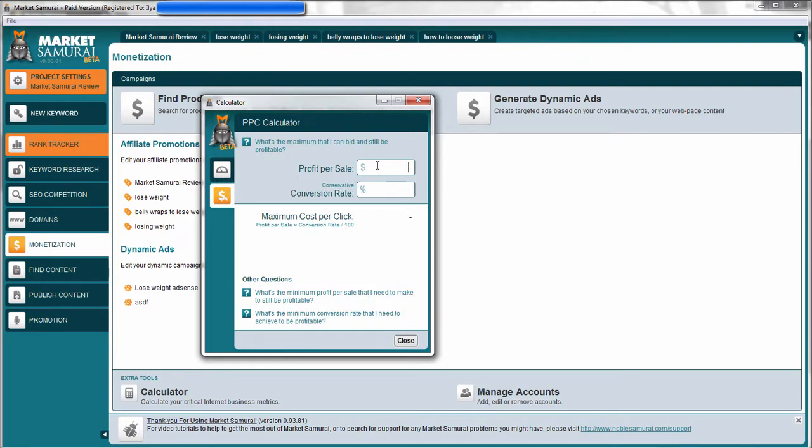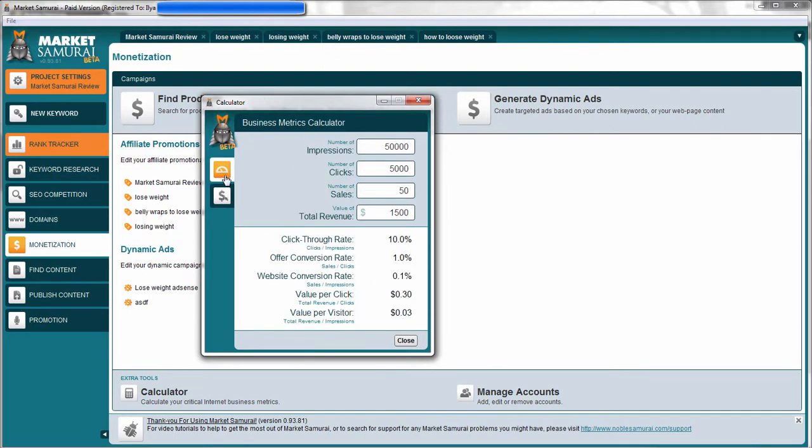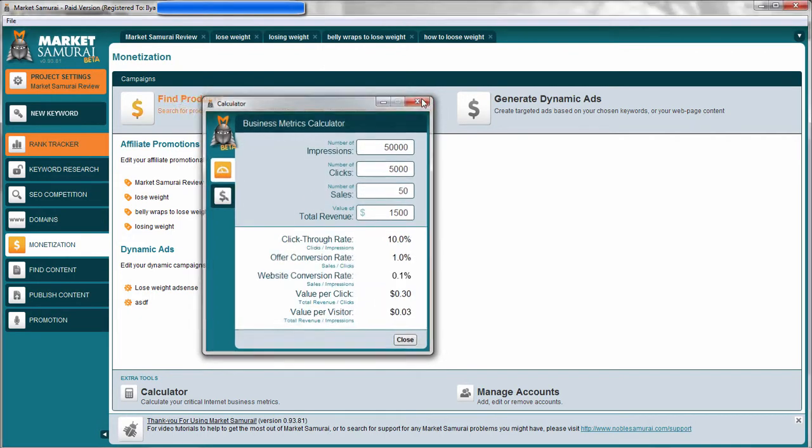Profit per sale, let's say you get $29 per sale with a conservative conversion rate, let's say 0.1%. That means if you're using Facebook ads, you can pay a maximum of 3 cents per click in order to break even. So if you're paying 2 cents per click and you're reaching this conversion rate, then you're going to make money. Pretty simple. It's there if you need it. This is very nice, but you can do it yourself just using a calculator if you want.